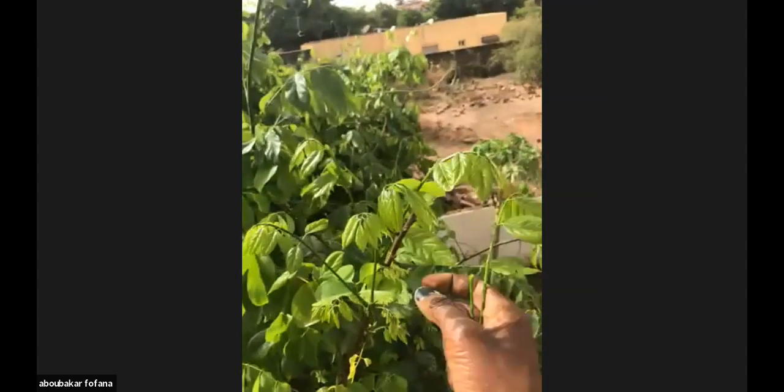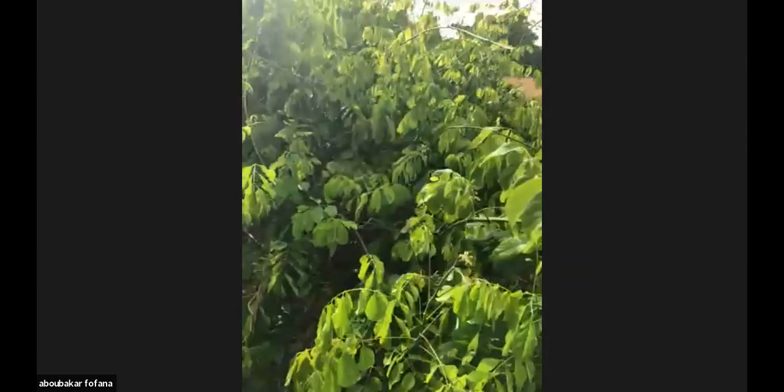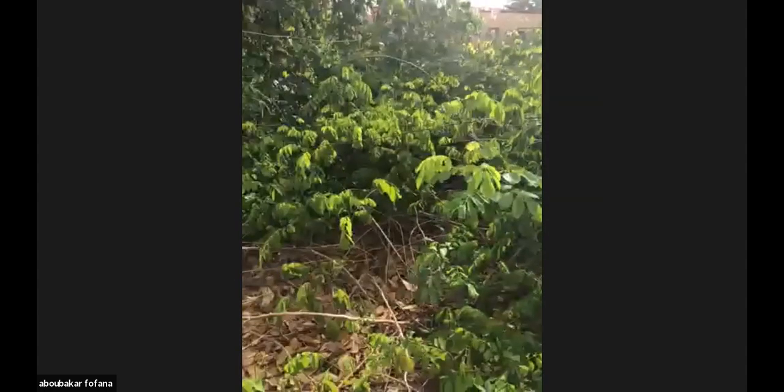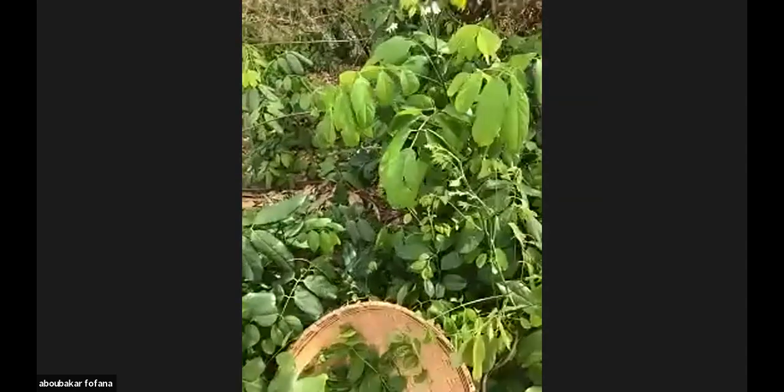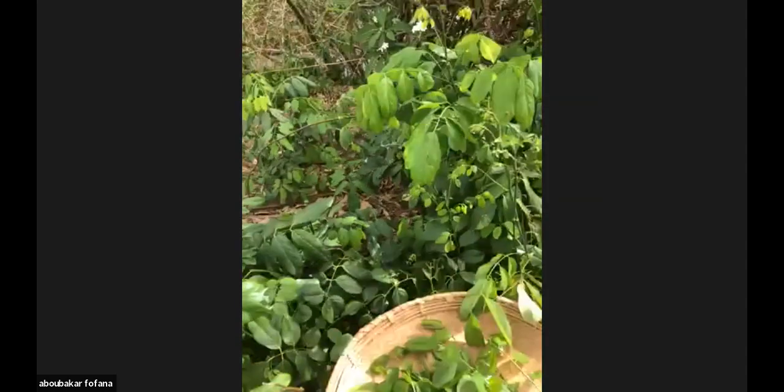Now I'm collecting those leaves, some of those leaves, to just be able to show you the magic or the alchemy of this native plant from West Africa, Phyllonoptera senescens. So I don't need that much, but I'm collecting few leaves, and then we can have the first experience together with those leaves.